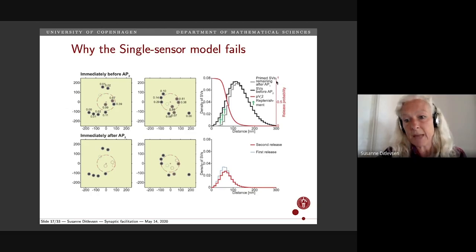So we are actually back. Now comes this, immediately before the second action potential. We again have the probability that looks very much like the one before. There might be a slight residual calcium from the first release, but it's very little. So it's practically the same.